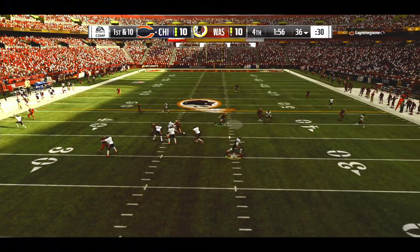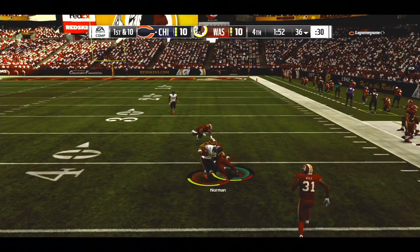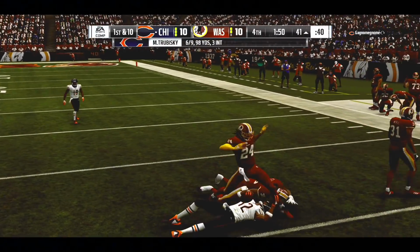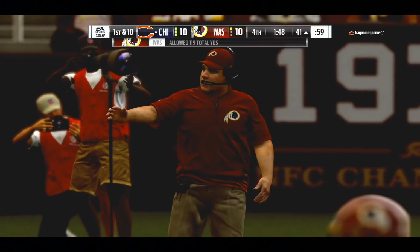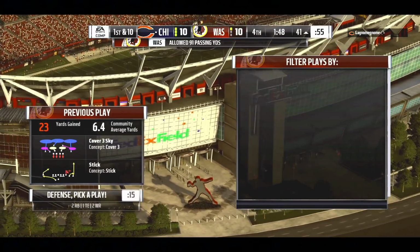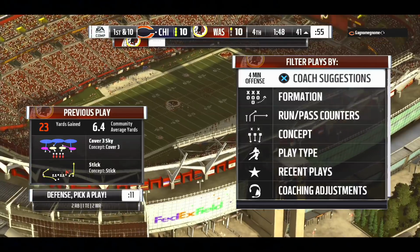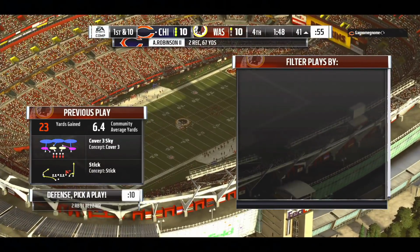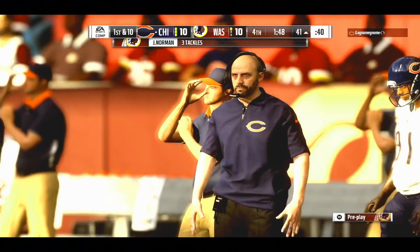Now it's Trubisky sliding out of the pocket. Oh, he's got a man wide open, complete. And he'll have it past midfield almost to the 40 before being taken down. The Redskins looking for another timeout, and they get it. And they'll be disappointed to have to burn one there after giving up the 1st down. Let's go. Run the ball after it.